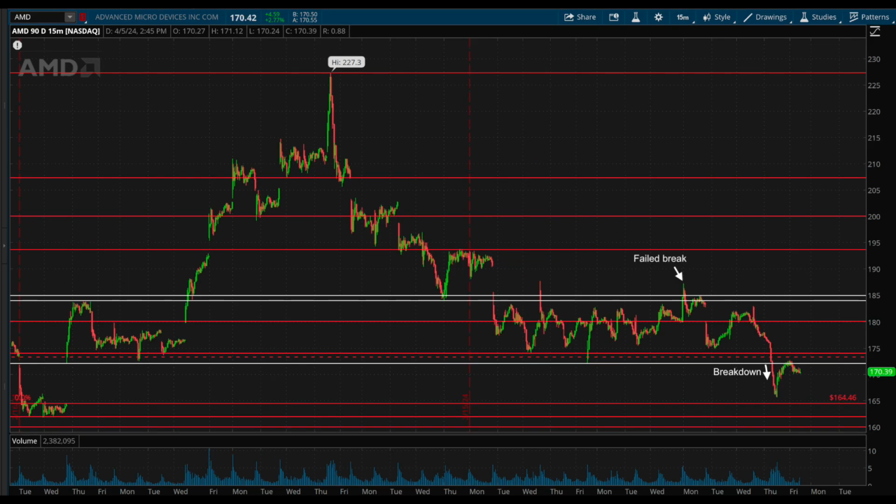And what played out last week was it attempted to break out of the range on Monday, which ended up failing. It consolidated some more and then had a violent sell-off on Friday and broke down from the range. Now it is currently backtesting the bottom of the range as new resistance, which will be a key decision point for the week ahead.